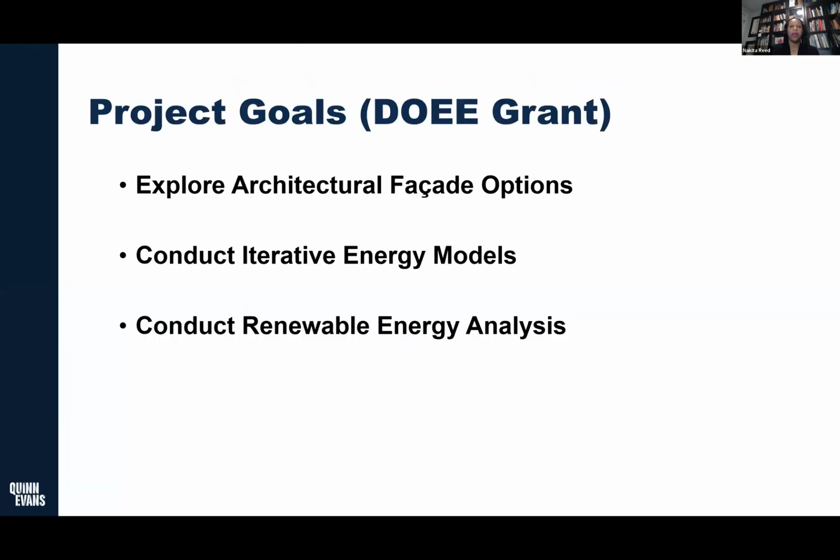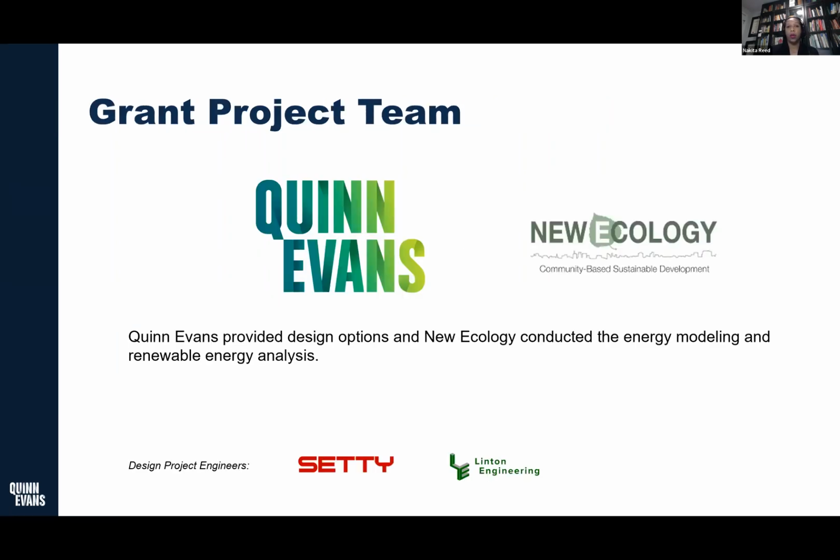With this project, the grant goals were to explore architectural facade options to get a better sense of how different designs would impact the energy use of the building. We also wanted to conduct more iterative energy models. We'd already had the energy modeler on and did about 3 energy models before we got to the grant. And so the grant enabled us to really study a lot more things through different energy models, and also do a little bit more in depth on what renewable energy would make more sense on the site. So the grant really helped us explore those 3 areas a little bit more.